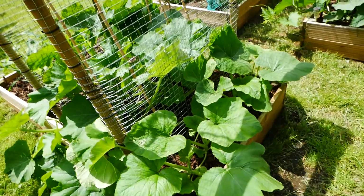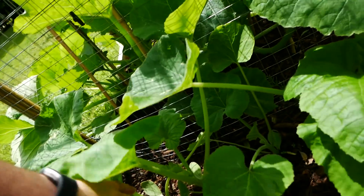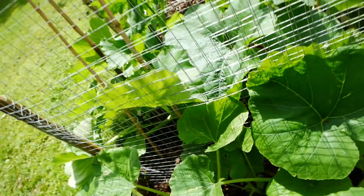And over here, these are my patty pan squashes. Again, growing very well. Lovely big leaves and lots of new growth. A little bit of weeds in that, but they dominate. I mean, I'm never worried about squashes and stuff. They just take over whatever area they're in.